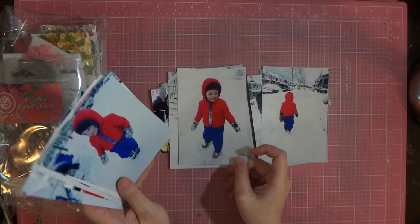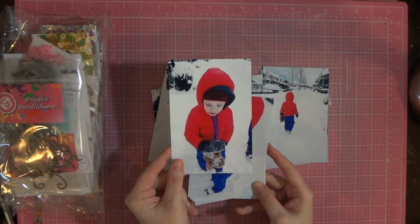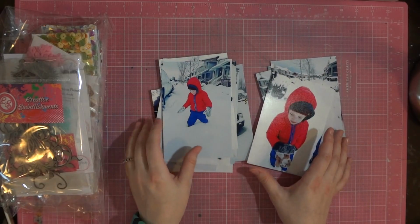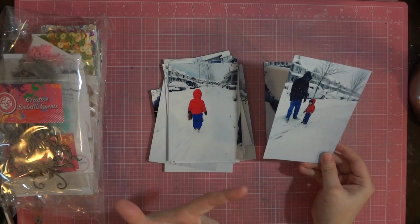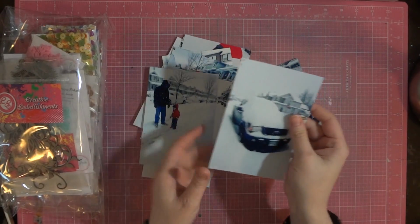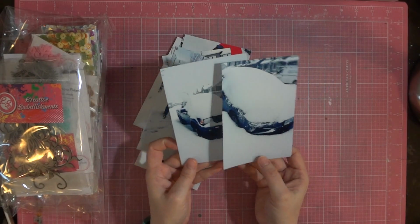These are all 4x6s because I couldn't decide which ones I wanted to use. I have this photo that I absolutely love of Jackson, holding his fox. There's a few really cute ones in here. I'm thinking about doing a snow themed or Christmas type layout. I did take a photo of both of our cars, my car and Sean's truck, and I was thinking about doing a layout with our cars in the mix as well.